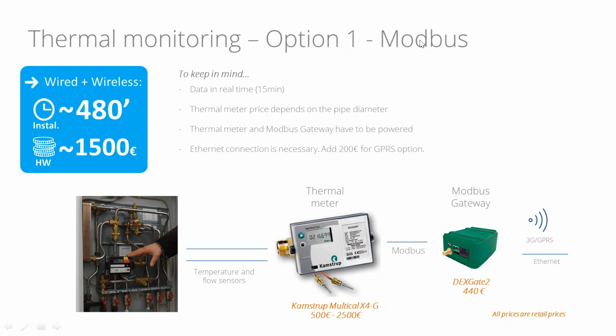Great. Okay. So again, which options do we have? Thermal monitoring, option 1, option with Modbus. Okay. So you can install, well, take the Kamstrup Multical, that one. It has a very big price range starting at 500 euros. Why is that? Because of the diameter of the pipe. Oh, okay, that's to do with the diameter. Exactly. So you have to basically plug this into the same pipe. Okay. So depending on the diameter, it has one price or another. Interesting. But the one that is expensive is for very big diameters. Huge. It's for very big industries.